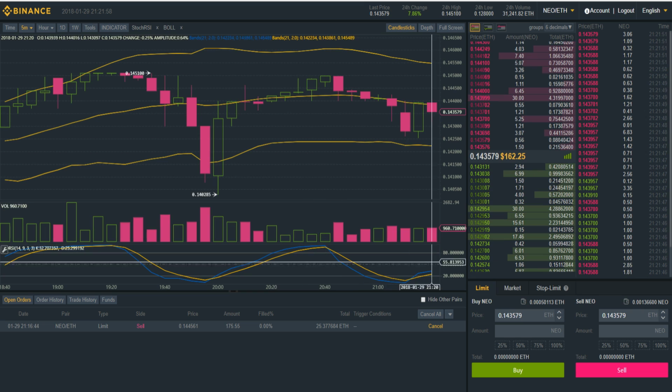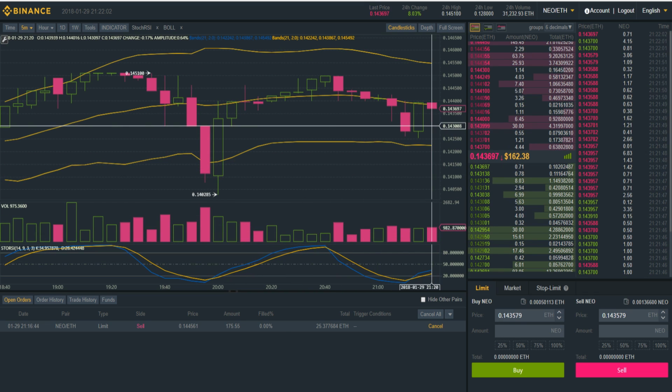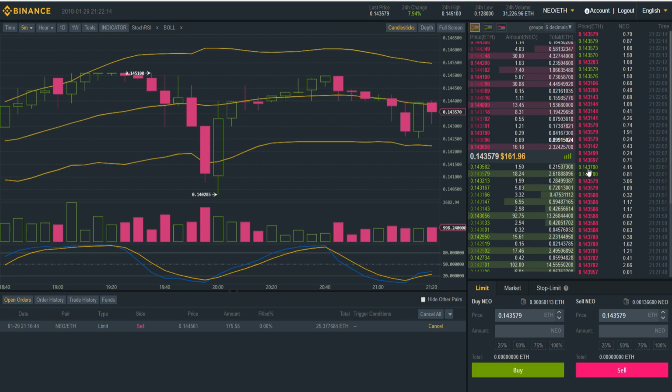Oh, man. Okay, so there we go. Still fighting this red candle. It dipped significantly, but I think this is just going to be a good buying opportunity. 1435. We're selling at 1445. So we're just waiting for like one more Satoshi. Just get up there, okay? We're still fighting this red candle.